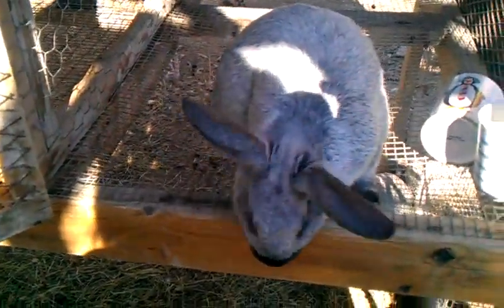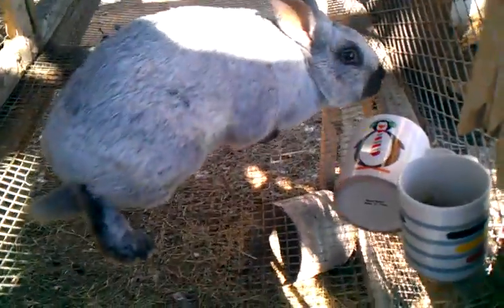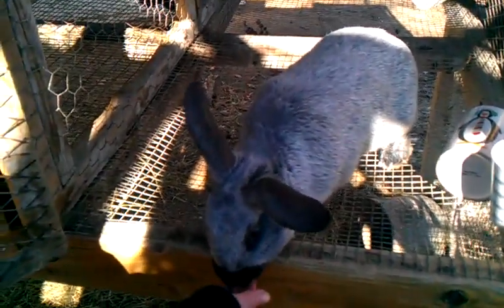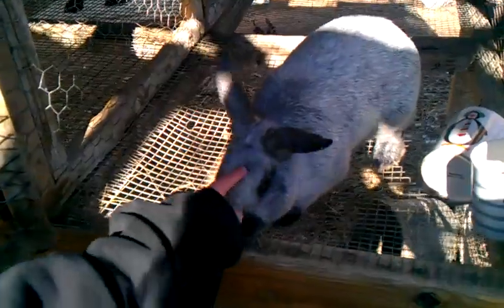And then we have King Arthur here. He's our champagne buck. Hi there, King Arthur. He's got a nice personality. He's real sweet and docile. And he's got a beautiful coat, so I'm wanting to breed him to those does that are half champagne, maybe get some champagnes out of him.